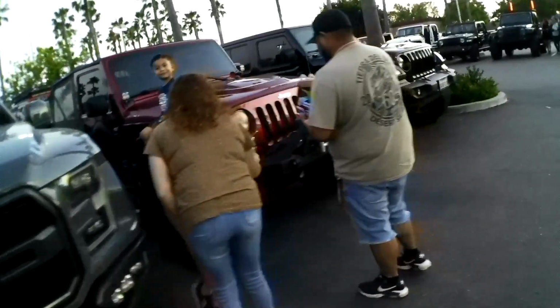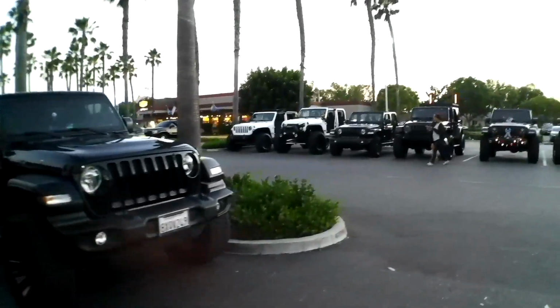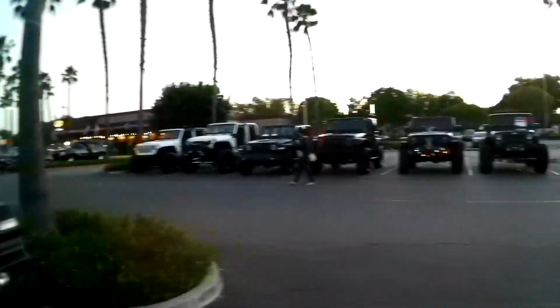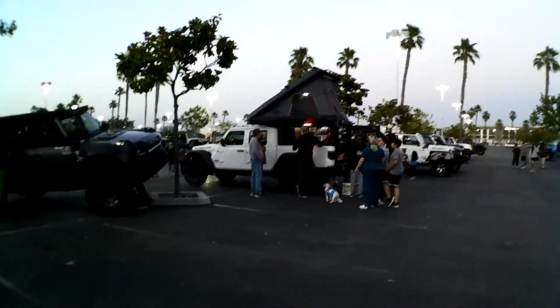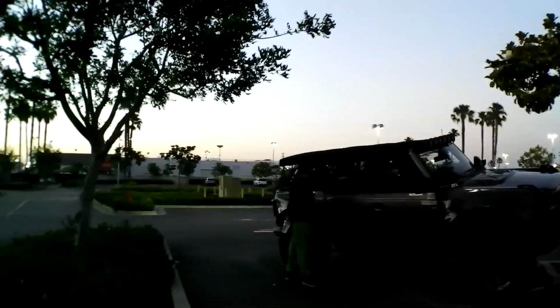I feel like I need to go pee. There's Jeeps over here. Huge row. Evidently that one's for sale. Alright. Flexing Bronco.